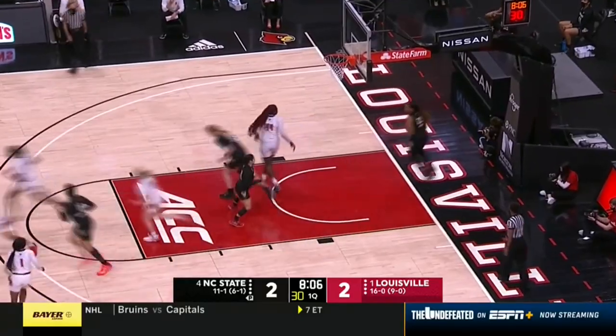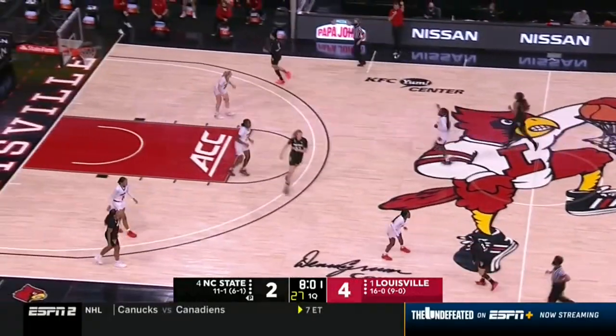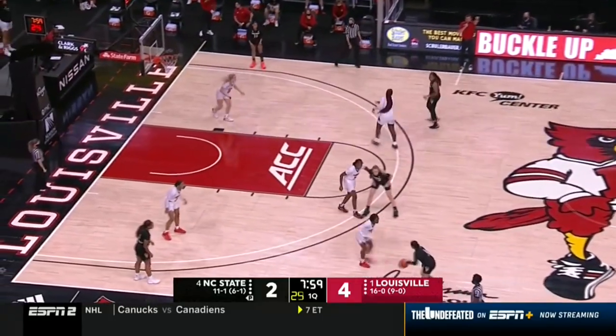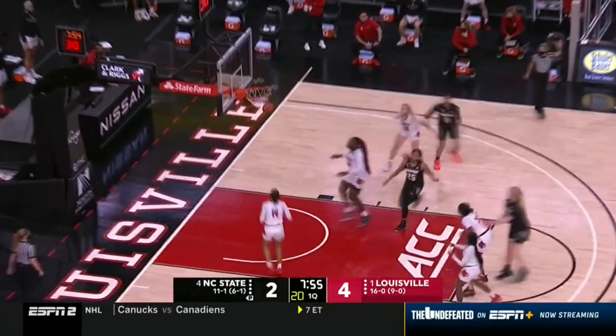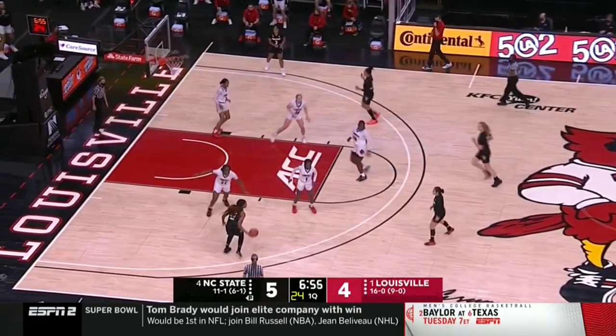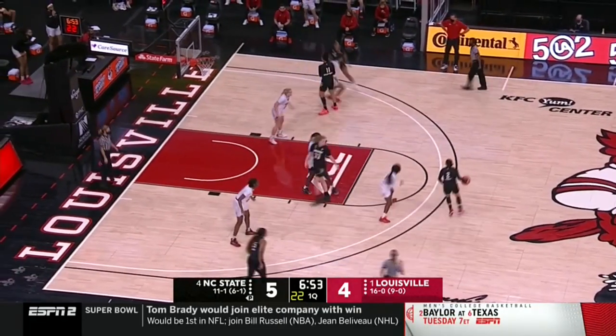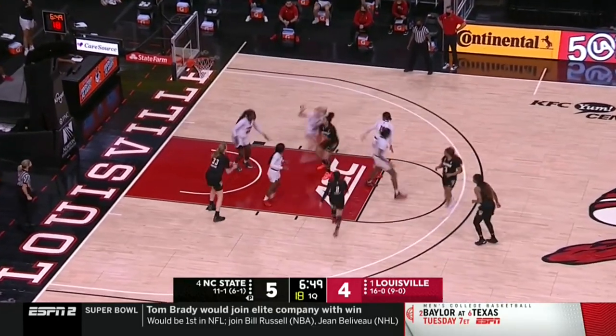Nice find there, and Van Lith lays it in. They have the four out and the one, and there is room for cutting and moving. Great cut by Van Lith, and nice find with Smith. Perez hits from three. Louisville is really good on the offensive end when they share the ball, move it from side to side, and don't force shots. That last shot by Van Lith was a force.